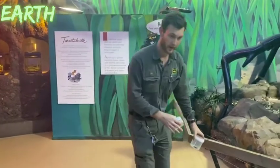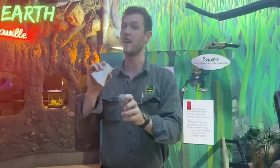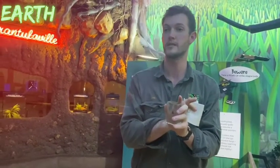Now, for a redback spider, our other medically significant species, it's a little bit different. You want to avoid basically using a bandage. What you want to do is apply an ice pack for a redback spider bite. So a little bit different, but still you want to treat it and seek medical attention is the most important thing.